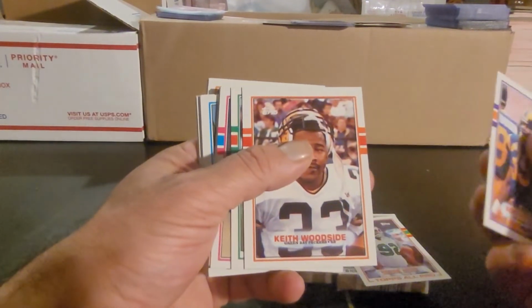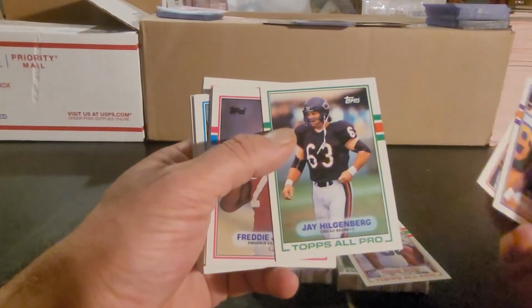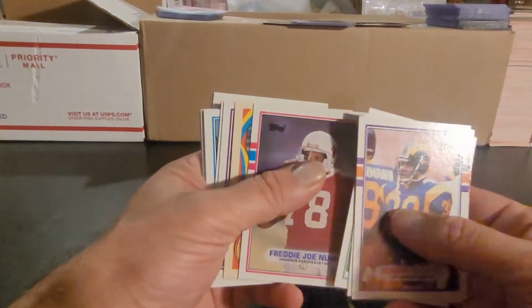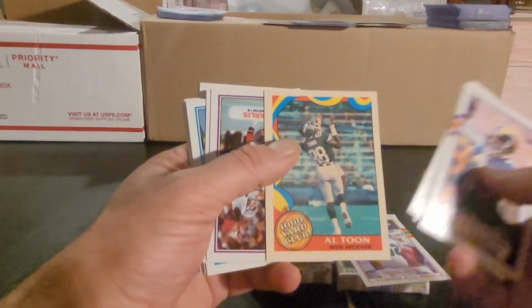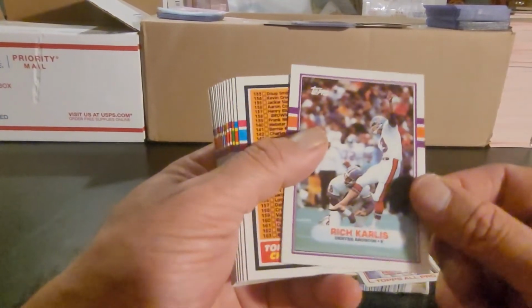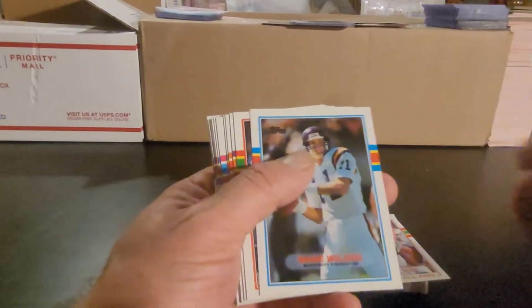Robert Delpino, Keith Woodside, Jay Hilgenberg, Topps All-Pro card there. Freddie Joe Nunn, Al Toon, 1,000-Yard Club. That's that special glossy insert that they talk about on the wrapper. Got Rich Karlis, Checklist.